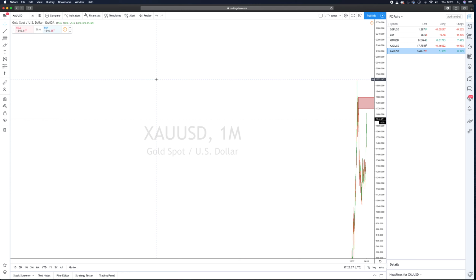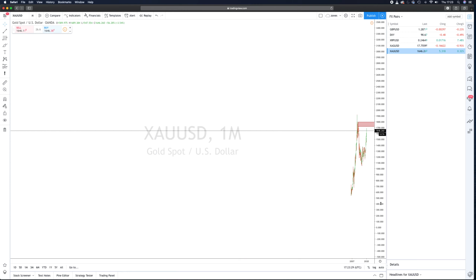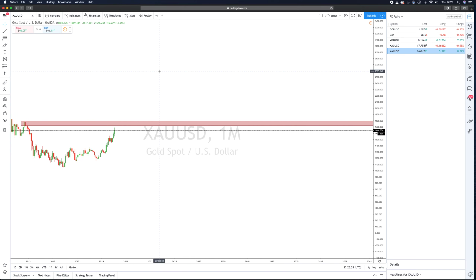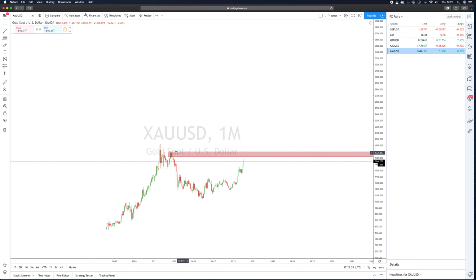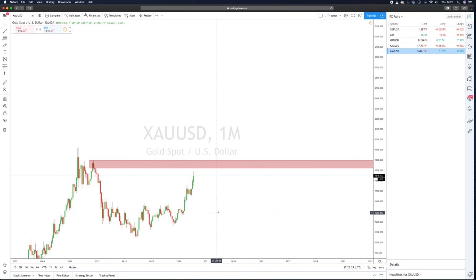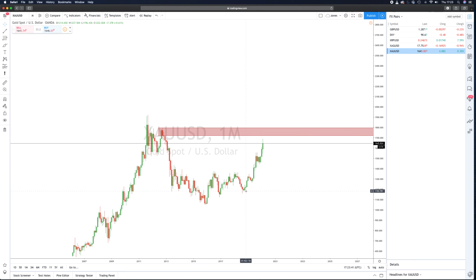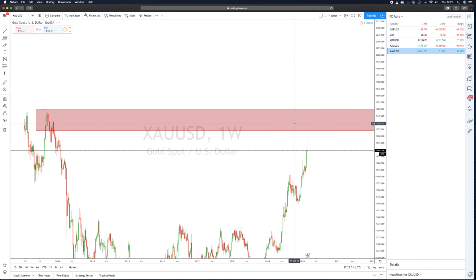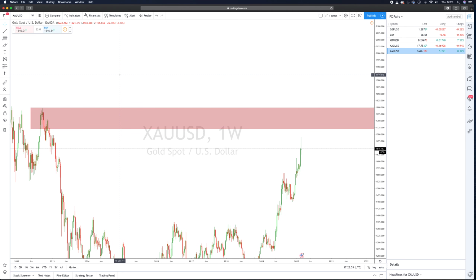I don't know if going back, this chart doesn't go back anywhere longer than 2007, but it's quite a clear area that price is pushing for on the monthly. And as you can see, we've had sort of this rally base. So on the weekly, let's have a little look at areas that price could be pushing to.